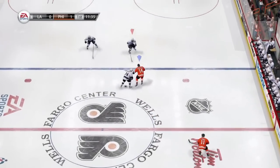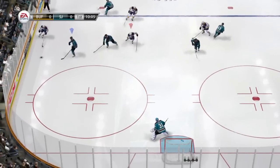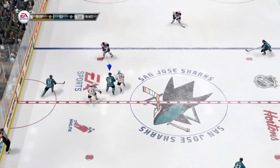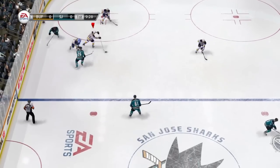Watch here as the AI does a great job back checking to force turnovers. Good use of the stick right there. Vanek, controlled by the AI, back checks hard and forces Hanzus to make a pass towards the sideboards. He then gets back into another passing lane and picks off the forced pass.